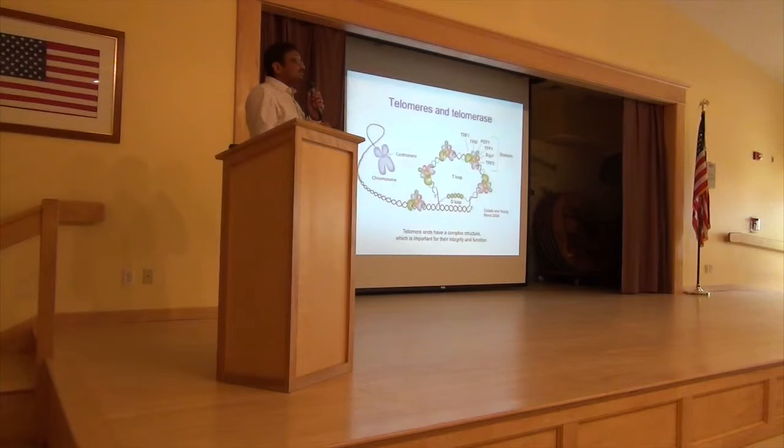The other thing that protects the telomere end is not just the length of the repeats, but also the structure that you've been introduced to. This is the T loop, so the telomere end wraps back upon itself. There are several proteins that protect it, called shelterin. Some of these components are mutated in DC, TIN2 and TPP1, which Dr. Savage and other groups have shown. So telomere ends have a complex structure, which is important for their integrity. I'd like you to remember this structure here.